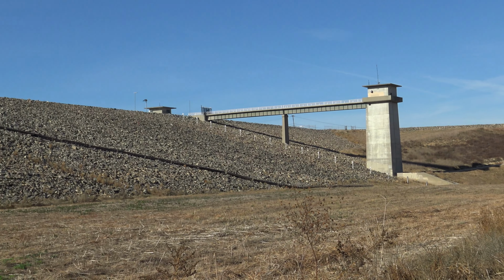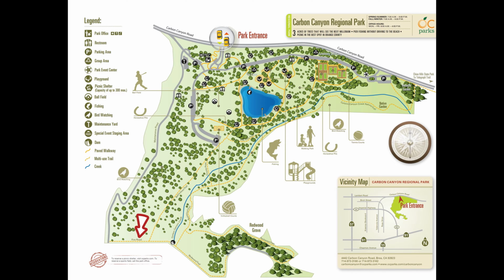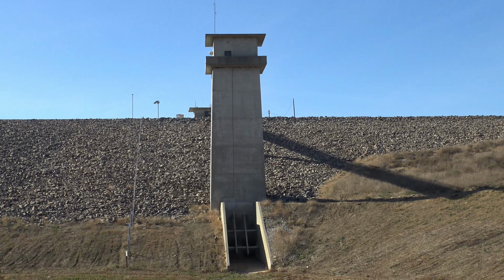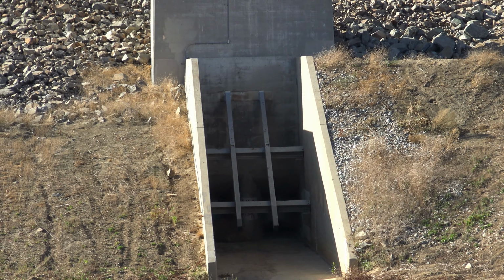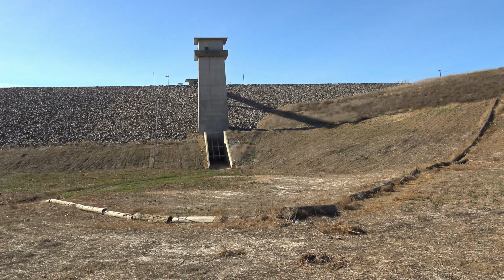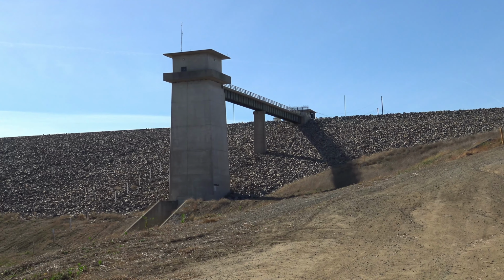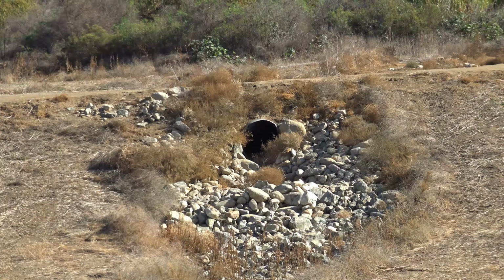This is the backside of the dam and the flood control plain. This is the inlet from the flood control area to release water as needed. The dam was built to control flooding from Carbon Canyon Creek, and it was completed in 1965 by the Army Corps of Engineers. On the opposite side of the dam in the flood control basin, there is a culvert under the hiking trail to let water pass through and collect in this basin.